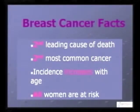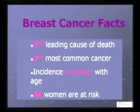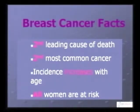And so screening should really be based more upon life expectancy than it should be based upon how old a person is. Go to the next slide and we'll show you some of the facts that are associated with breast cancer. You can see that it is the second leading cause of death and the second most common cancer in women in this country. And again, the incidence greatly increases with age.